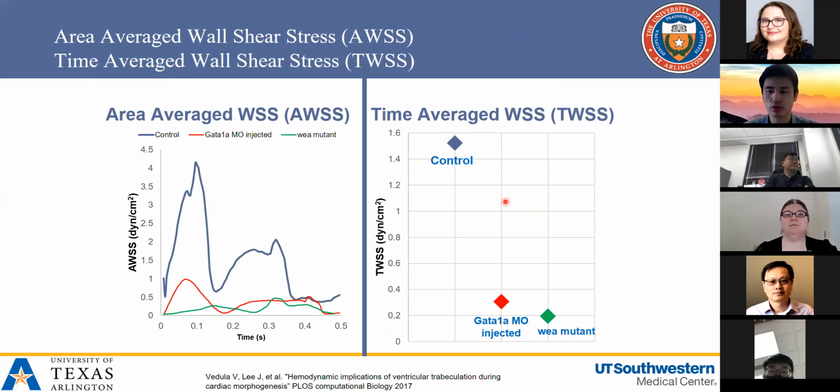These are the quantified wall shear stress results. Area averaged wall shear stress is the averaged entire ventricular wall shear stress change in one cardiac cycle, and time averaged wall shear stress is the average over one cardiac cycle of the area averaged wall shear stress. The wall shear stress from the control group is significantly higher than the other two groups, which have less trabeculation, right? It means trabeculation may be related to the magnitude of the wall shear stress.